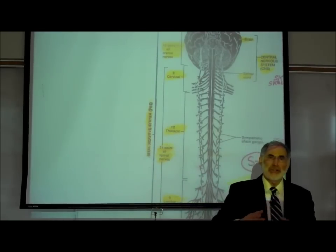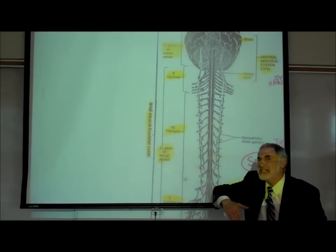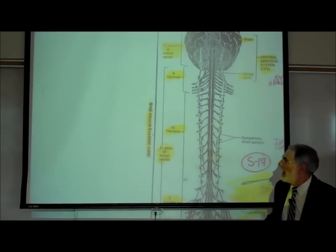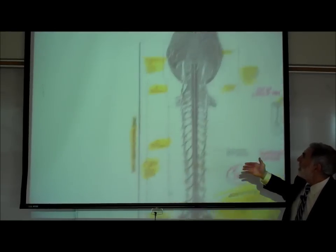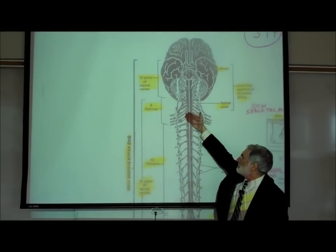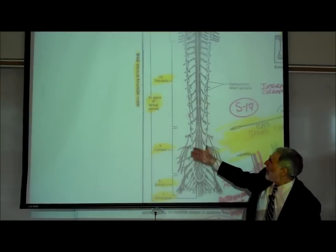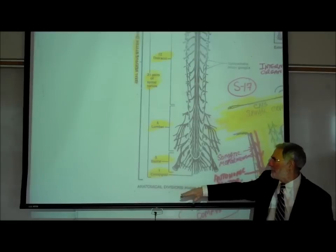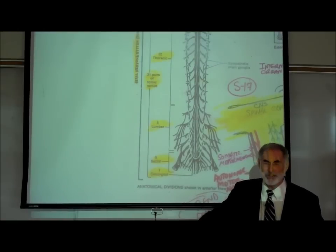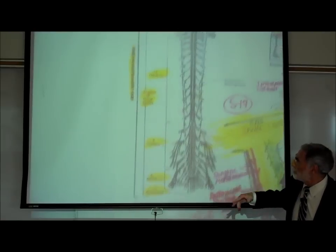Now, we do want you to know how these 31 pairs of spinal nerves break down as far as coming off the spinal cord through the vertebral column. There are 8 pairs of cervical spinal nerves, 12 pairs of thoracic spinal nerves, 5 pairs of lumbar spinal nerves, 5 pairs of sacral spinal nerves, and 1 pair of coccygeal spinal nerves. And yes, you need to know those numbers. Let's go through those numbers again, though.